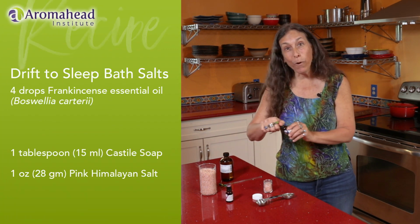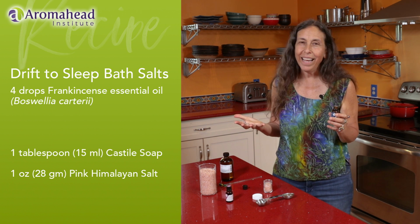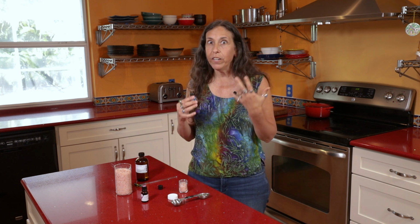Now I'm gonna use 4 drops of frankincense. And I don't know about you, but I just love frankincense. It's one of my favorite essential oils. It's so deeply calming. It helps open your breath. It's very good for helping you breathe more clearly and also for sleep, of course.